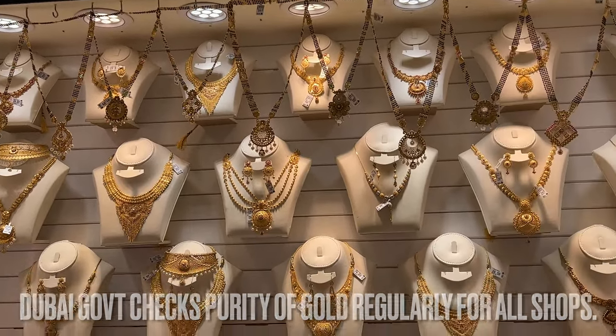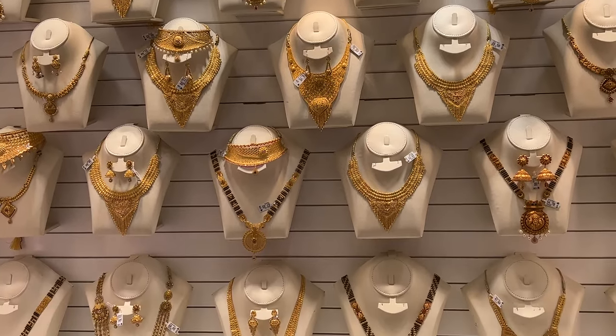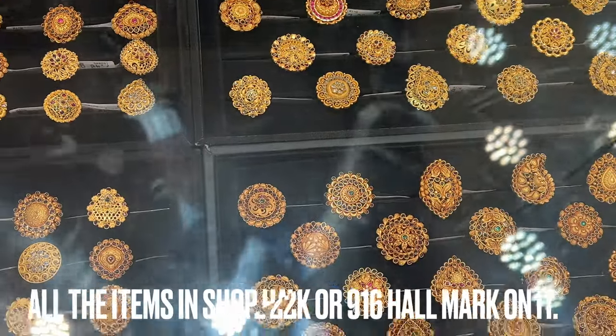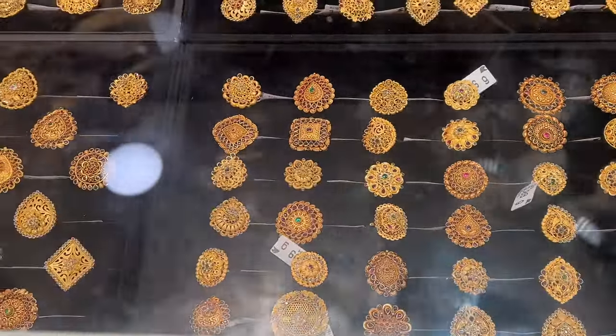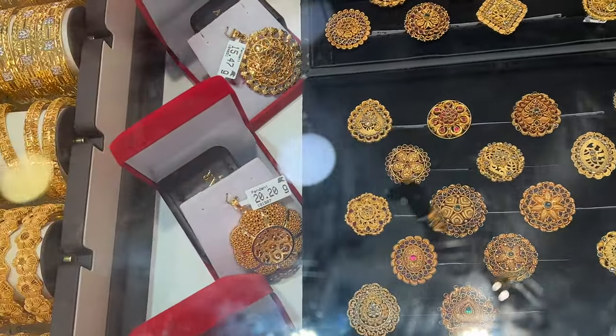If we talk about the purity, as per Dubai standards, gold shops must maintain certain purity, as Dubai government regularly checks the purity of gold. So shops can't cheat on this. Moreover, all the items in shop have 22 karat or 916 hallmark on it. So be assured and enjoy buying gold without any making charges.